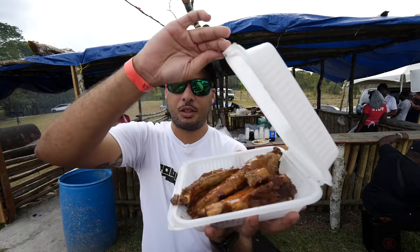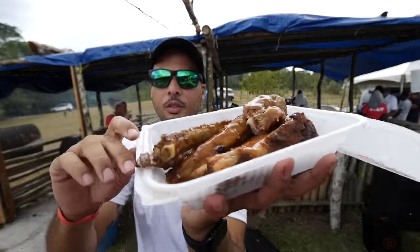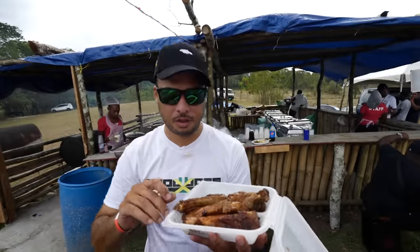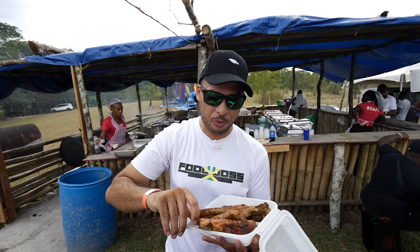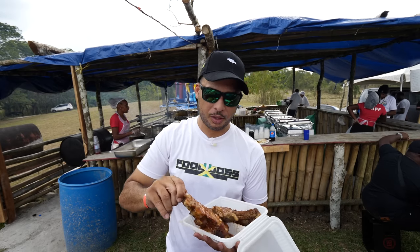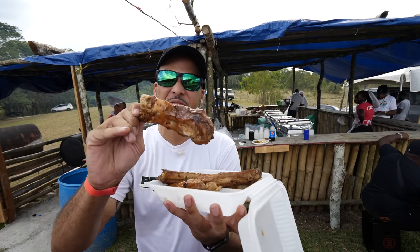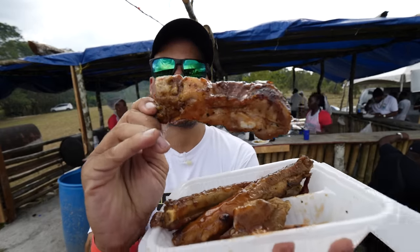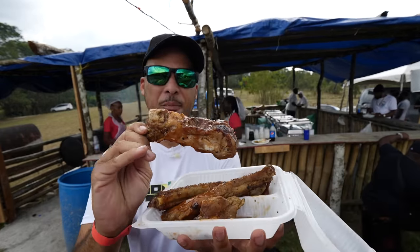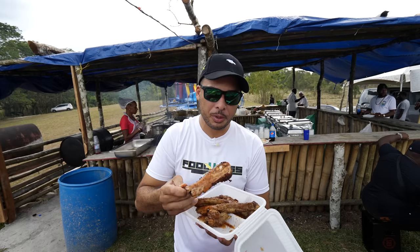This is a pork ribs, a barbecue pork ribs. You open it up. Smells amazing. The barbecue sauce is just smothered on. It's not just doused or cooked on it like before. But look at the sheer size. I can't even lift it properly. Look at the size of that rib. How huge that is. The sheer meat on that bone. Hope it's tender. Hope it's sweet.